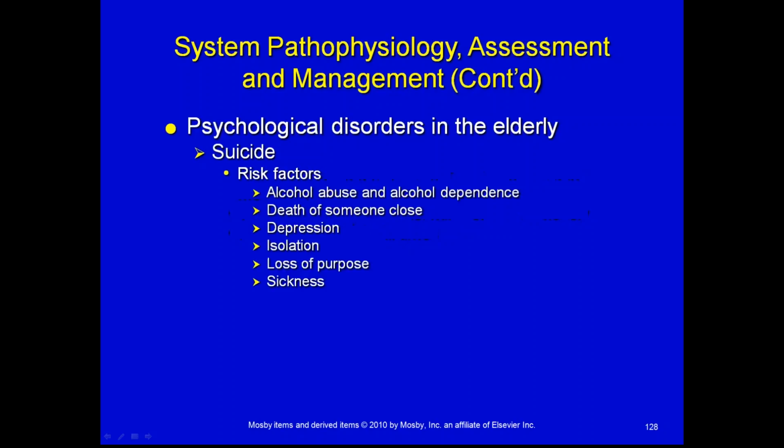Risk factors for suicide include alcohol abuse and drug or alcohol dependence in the elder patient, death of someone close, if they are chronically depressed, if they feel isolated, if they feel they've lost their purpose in life, and sickness, a chronic medical condition.